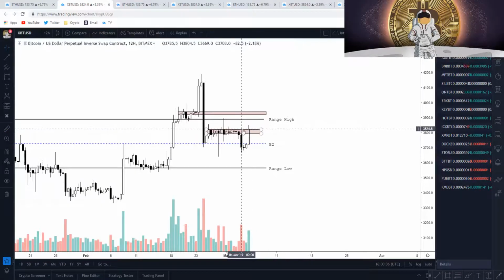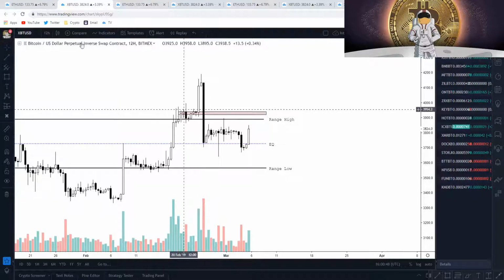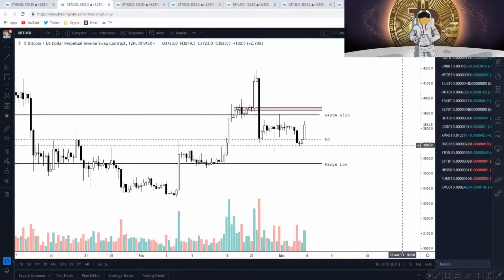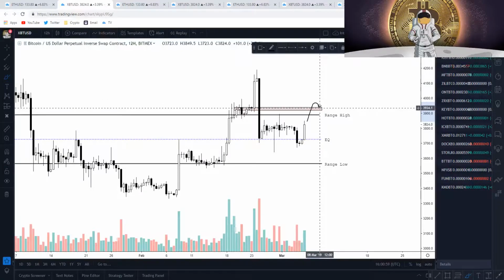So, sure, this area of resistance is important, but not as important as 3,900 to 3,940. That's seriously going to be the key for the next few days of price action. So it's very, very simple. I'm going to approach it this way. So what I'm going to do is, okay, if Bitcoin pops up and establishes this as support, I'm looking for longs for the rest of the week.